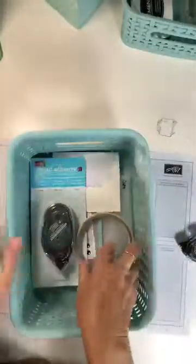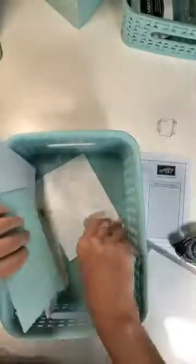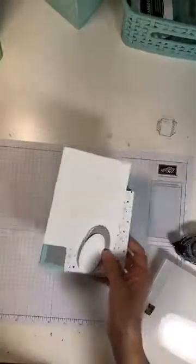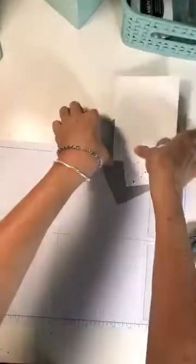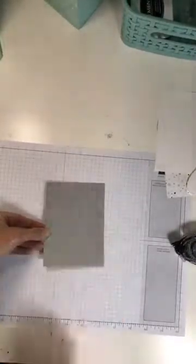And I have everything that I need here in my little box so I don't lose it. Take out all my paper. So remember I said pool party was in the color palette. So I have a pool party base and I have a smoky slate piece for my first layer.